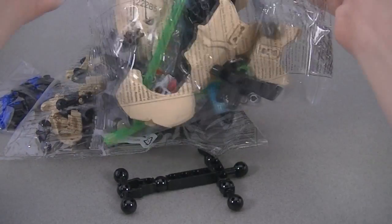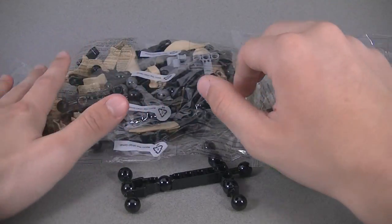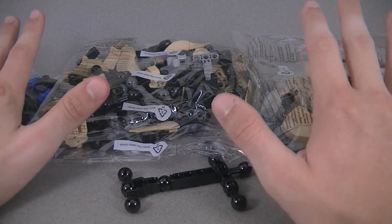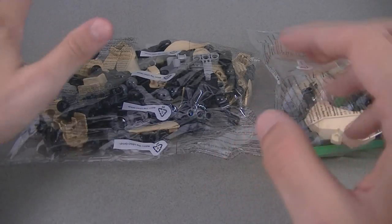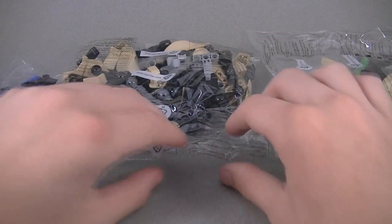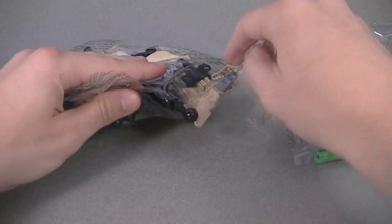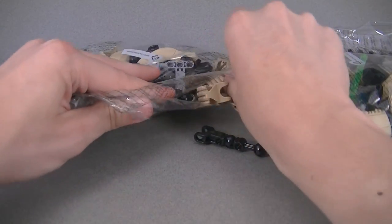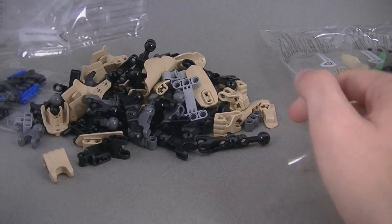Anyway, only 3 bags here. Honestly, I was expecting a little bit more. I think this set has more pieces than Mask Maker vs. Skull Grinder. I'm not entirely sure. It's certainly not even close to the top of the list of CCBS sets with most pieces. But, like I said, from pictures I've seen, it's pretty freaking big.